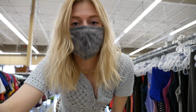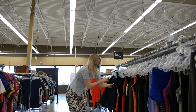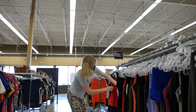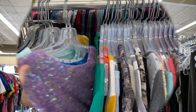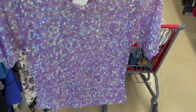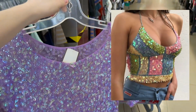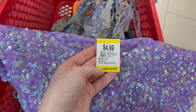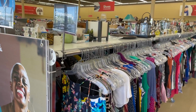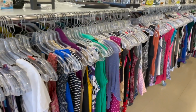So I made it to the tanks now, and honestly, I don't really like going through the tank tops just because they're so hard to sift through. You really have to get down and dig through them. Ooh, look at this sparkly top. I love this. How much is it? $4.99 only. I am actually impressed. They have a whole nother section for tanks. I didn't think they'd have this much summer clothes here today.